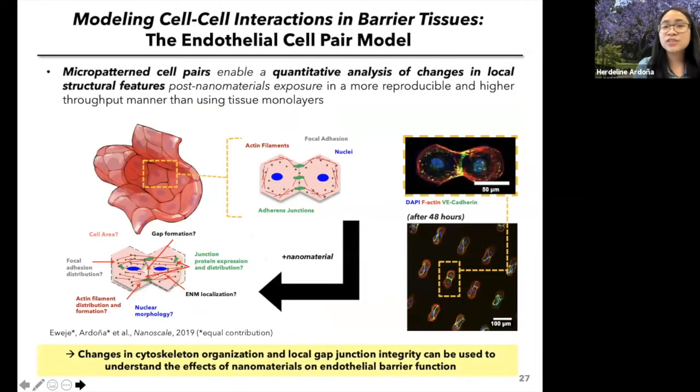So in the interest of time, I will only be showing two different biohybrid systems. First would be micropattern cell pairs, which I did together with my undergrad mentee, Shayo Eweje.